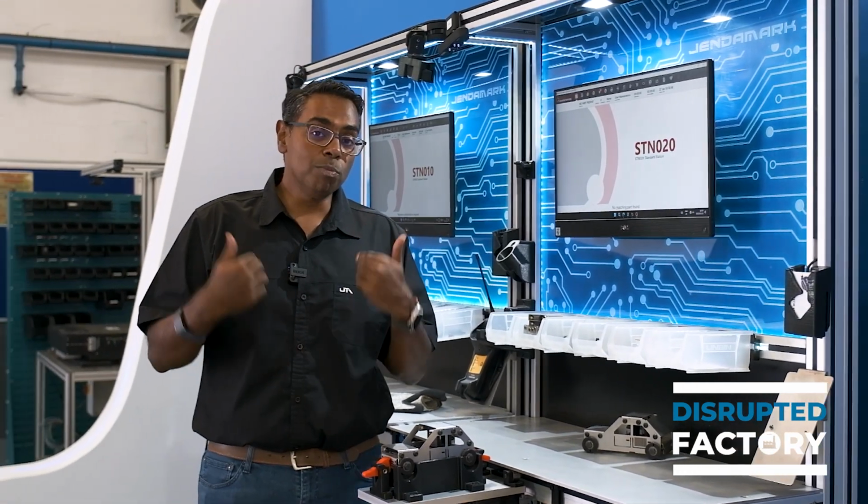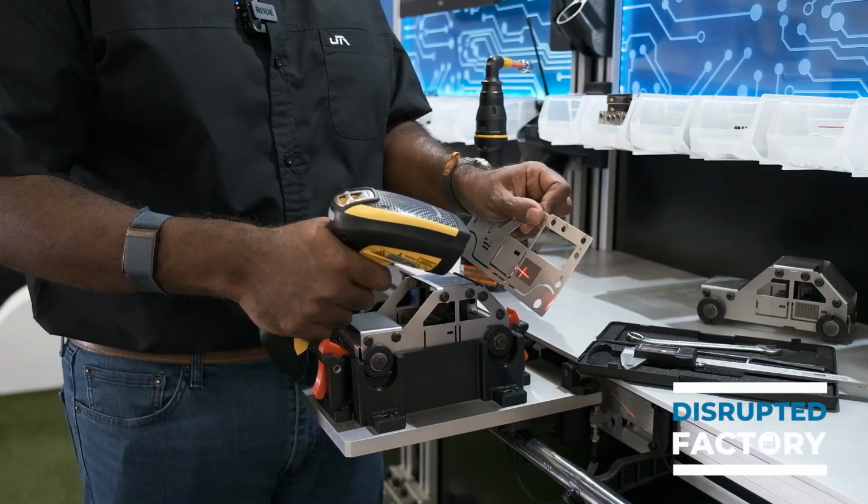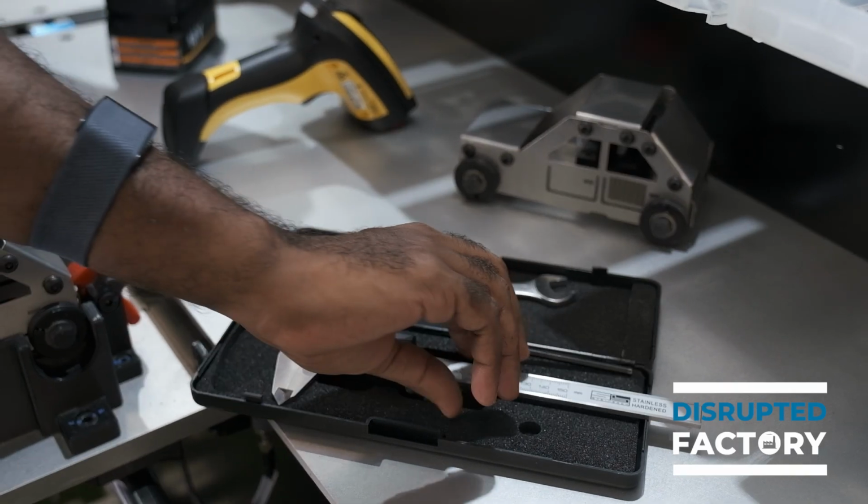The second part, which is more interesting to me, is how we create virtual devices using AI computer vision. Devices such as bolting tools, barcode scanners, and measuring devices such as a vernier.